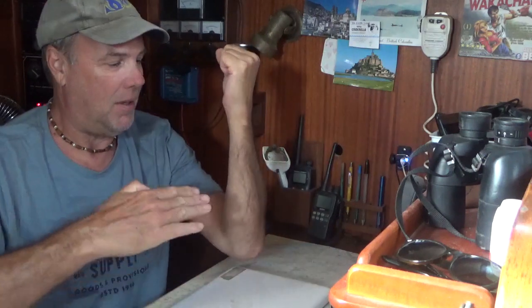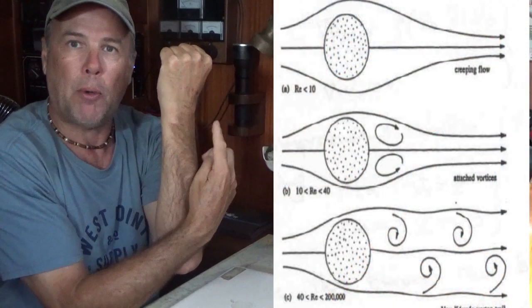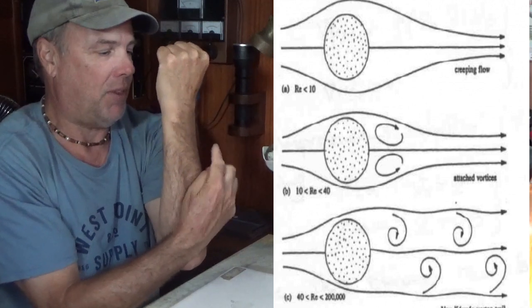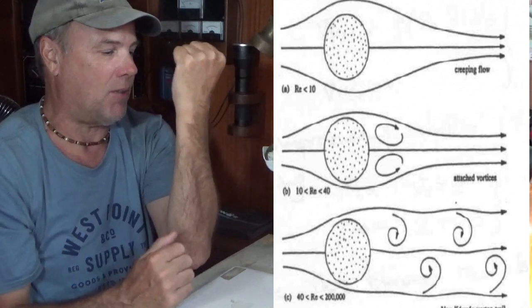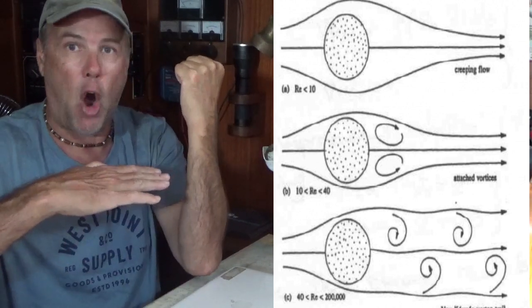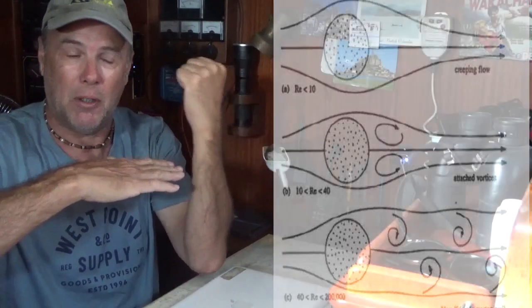What it is, so if the mast is here, the wind comes from this direction. On the opposite side of the mast, alternating low pressure zones are formed. And what that does is that then causes the mast to go like this. And as that happens, it's kind of like a harmonic resonance, it will continue to build. And that's your vortex shedding.